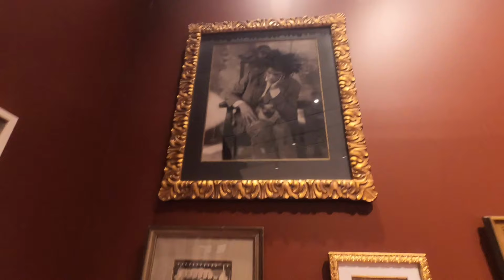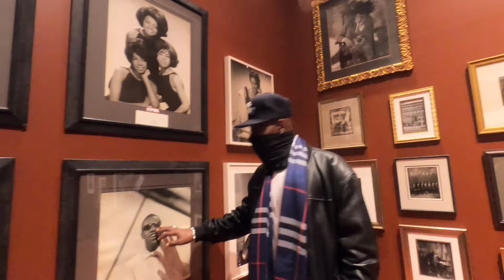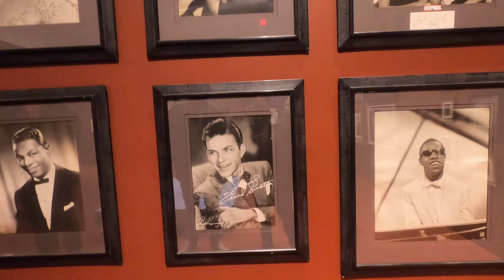Picture of Basquiat. Oh, wow. The young Basquiat. The Persian cat. Awesome. Wow. Yo, that's crazy. You know who this guy is? Wow. Stevie Wonder before the dreads in the back. Oh, Stevie Wonder. Hey, dude, when he could see better. Stop playing with him. Frank Sinatra. Wow. Look at Frankie. So young.